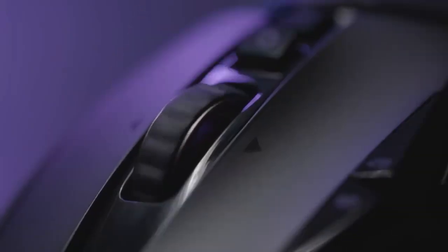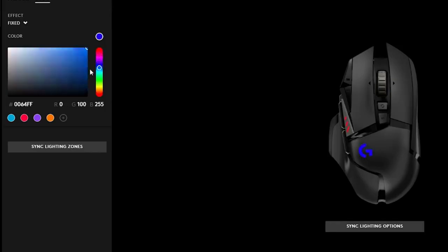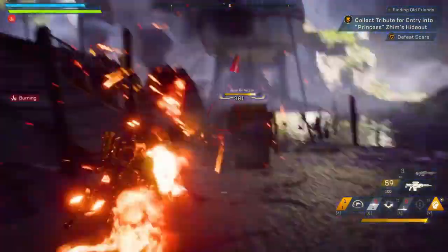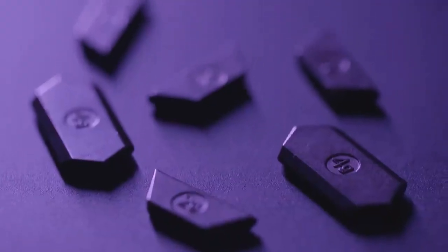All these features make this mouse significantly heavier than most gaming mice designed for fast-paced experiences like FPS games. However, it's a terrific choice if you play a wide range of games in different genres and prefer a heavier mouse. This mouse even has a set of optional weights you can add to customize the weight distribution.